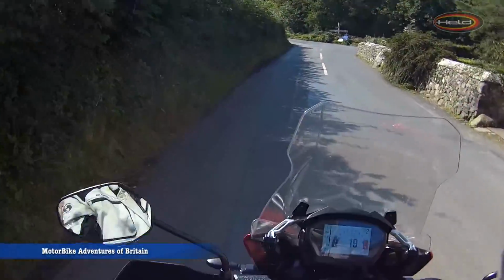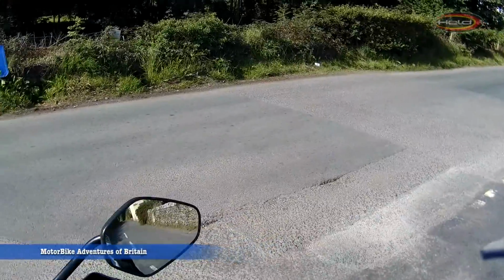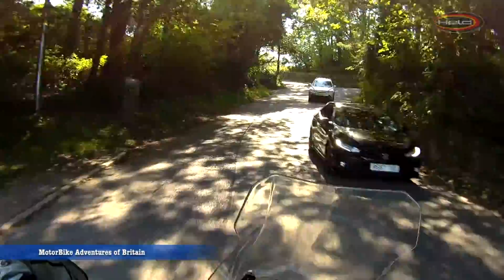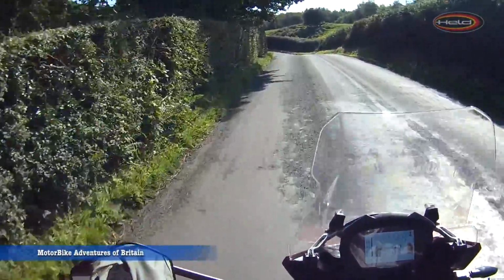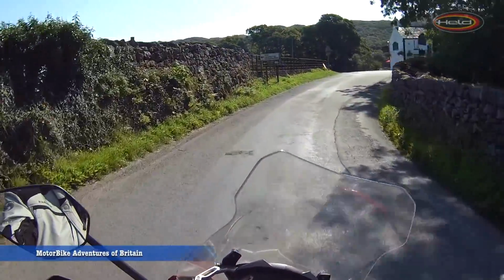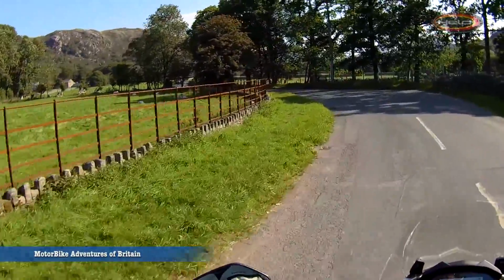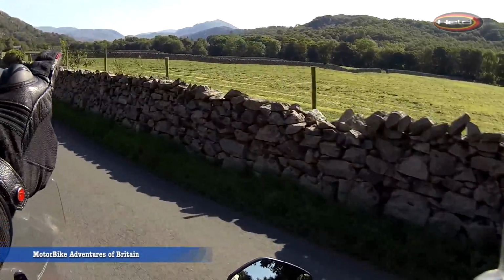And we're here at Santon Bridge, where we're going to turn left and head towards Eskdale. And it is this white pub here that you turn left, and you'll see the signs for Boot and Langdale via a 30% incline. We're heading over that.